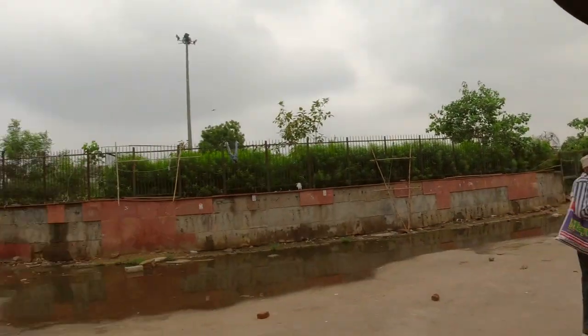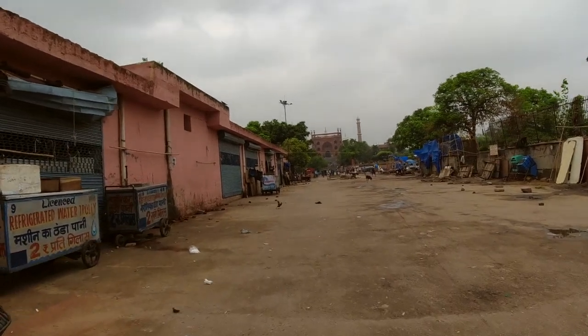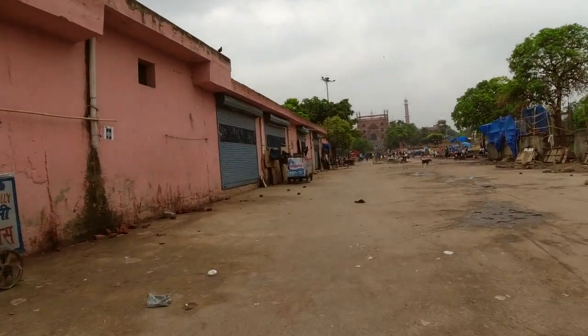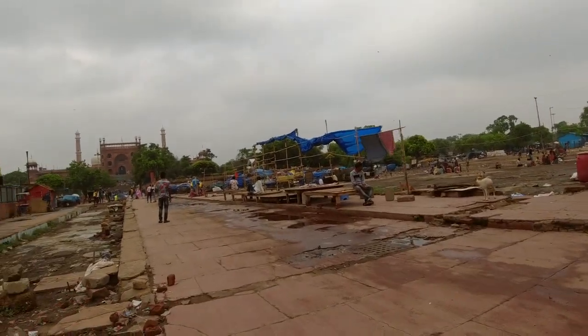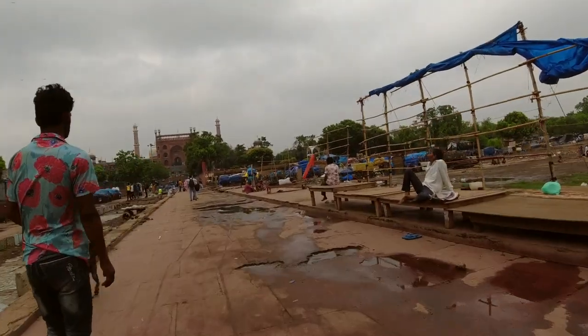Oh yeah, this looks like Jama Masjid. Yeah, so the back of this is like the back of the, oh man, just look at this. Like, just have a look at this. I don't even know what else to say. Yeah, so this is the back of Jama Masjid. It doesn't look good. It's just full of trash and obviously some level of slums. That's the mosque right there that I'm coming up on right now. Wow.